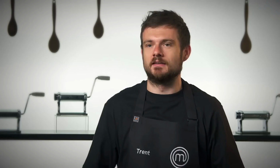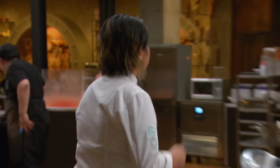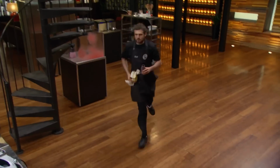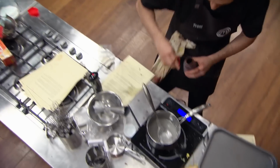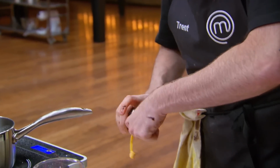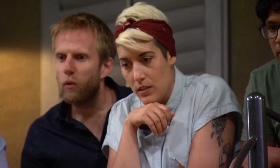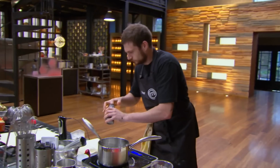Most of my elements are made. Now I really need to put them together. The important part right now is to get your desserts together. Start assembling, start assembling. Come on, Trent. So I need to fill my chocolate cone with dark chocolate sauce that's been cooling in the fridge. If my chocolate sauce is too hot, it's going to melt my tempered chocolate cone, which will be an absolute disaster. Careful, careful. Watch the temperature. Yeah, make sure it doesn't melt the cone, man.